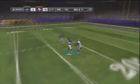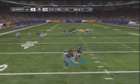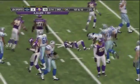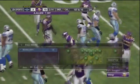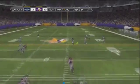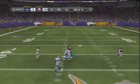And now Kitna to pass on 3rd and 11, and Asher Allen is there. He snatches the ball out of the air, and that means that the top 3 cornerbacks for the Vikings all had interceptions in this game. That's awesome to see, especially with Tyrell Johnson also playing very well. But now Ponder back on offense, and Caleb King goes up the middle.